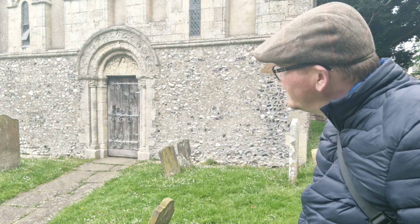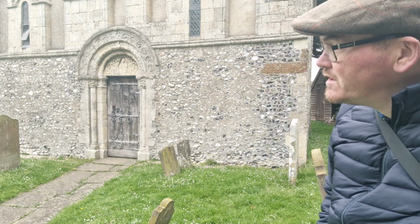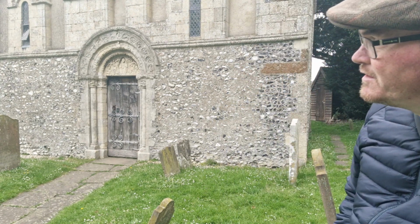Today's offering fits the bill of hidden a bit better than the last one. What you see behind me here is the Church of St Nicholas at Barfrestone, and this is probably one of the finest examples of Norman architecture in England, if not in Europe. It's an absolute beauty.